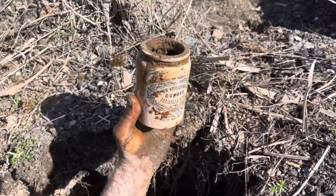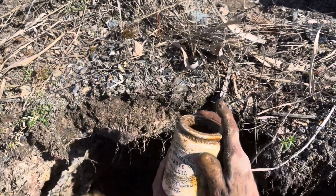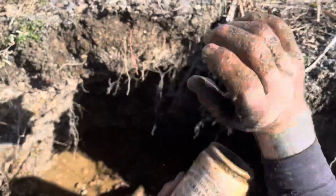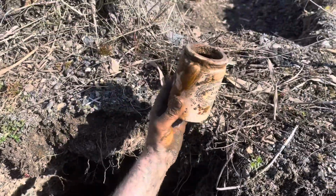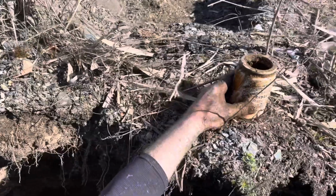That's a good top one, gentlemen. Nice, dude. Yep, that's a good one. Come on, you gotta get out of there. Let's bottom feed his mud hole. I got an hour left. They're gonna try to get my hole before I even leave.